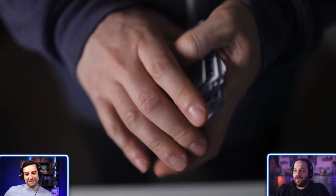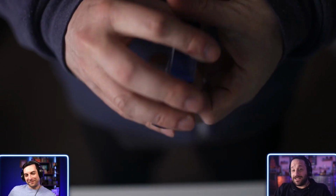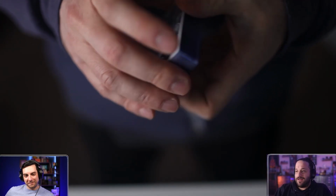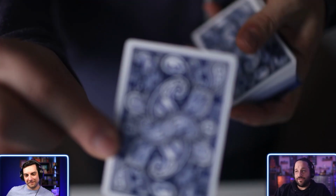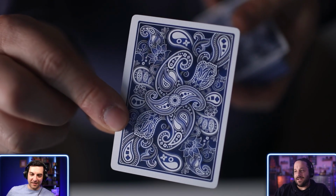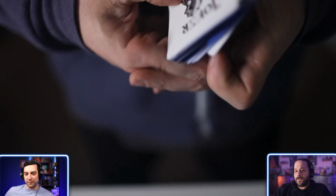Yeah. You know, it obviously handles a little weird for a gilded deck, but it's a USPCC deck, and it does handle very well. Obviously, I muffled up a little bit, but it handles beautifully, and there's that beautiful back design. I just love Paisley. I love that depth. They did a really cool job. Yeah, that depth that they have there is just beautiful.